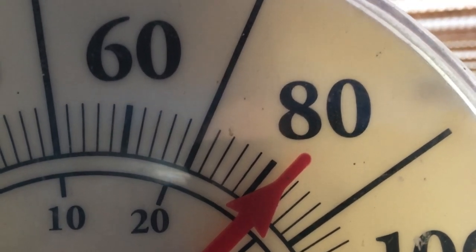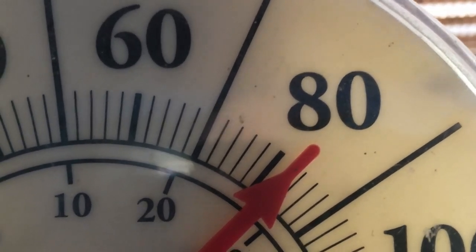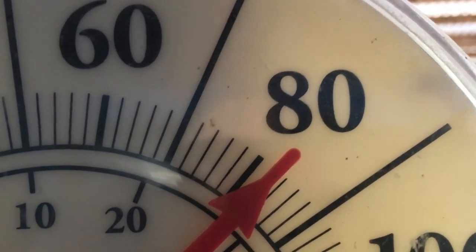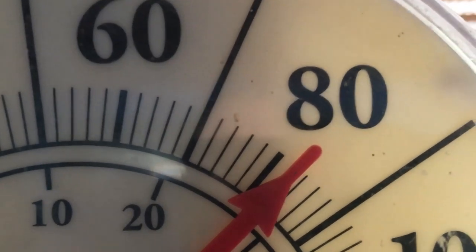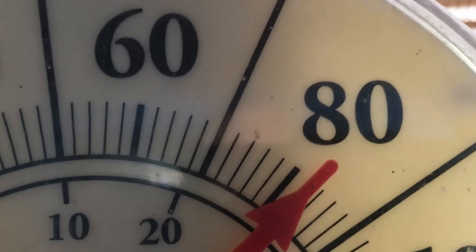82 degrees at 3:30 p.m. Warming up. The wind's kicking up now. Wind's blowing more now, so I don't feel as hot. Yeah, the wind keeps it cooler.